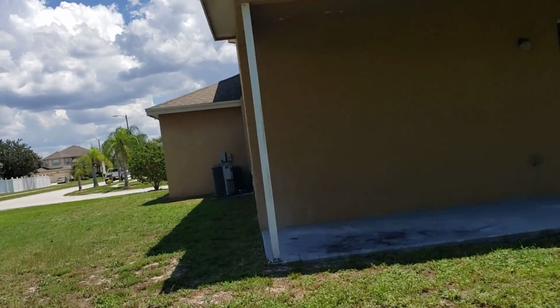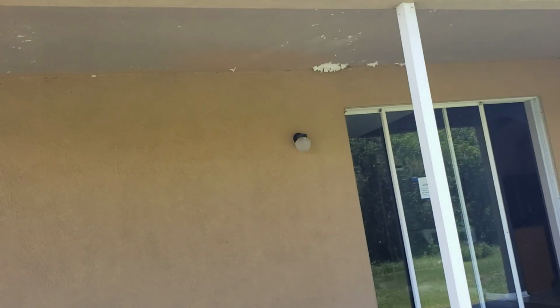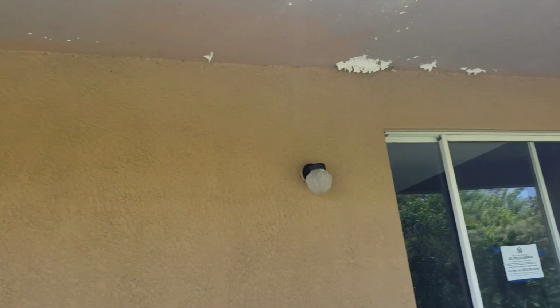These posts are pretty basic, but you can always change them out with something else. You can see the paint is starting to peel. It was white underneath. I don't really see any water damage there, but it is definitely peeling and coming apart. And also you can see some of these boards are kind of amateurish. This job was kind of amateur.